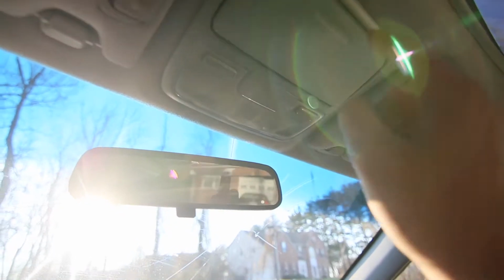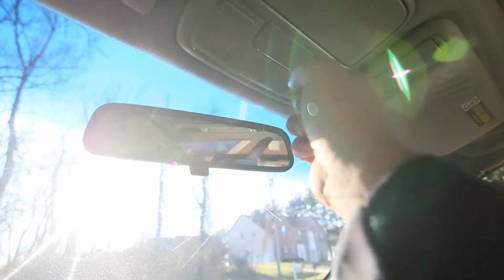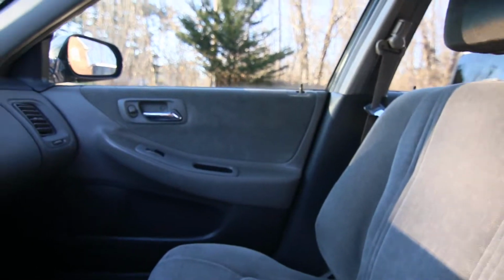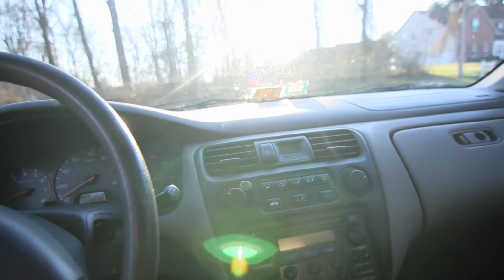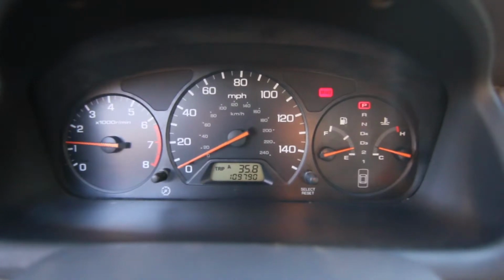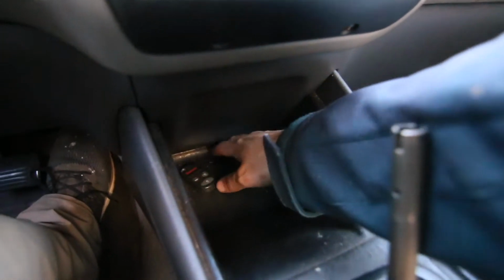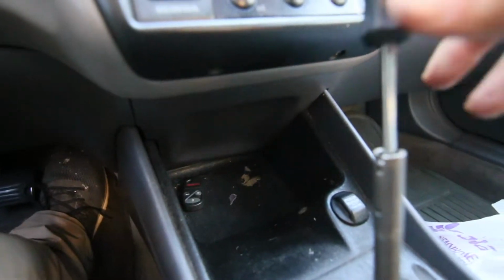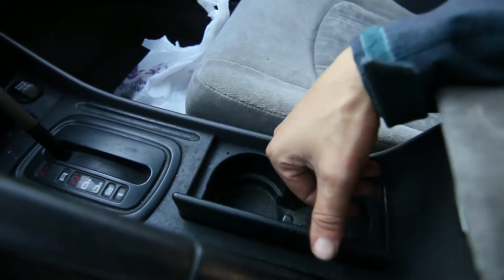You have up here a place to put your sunglasses, and of course you have your light, and it's in very good condition as far as the interior finish. It's typical of Honda to have a very good interior. You can hear the motors, very quiet. You have a very deep pocket here for stuff. I'm not sure what you'll be placing there, but it is kind of nice to have it in there. And right here you have two cup holders.